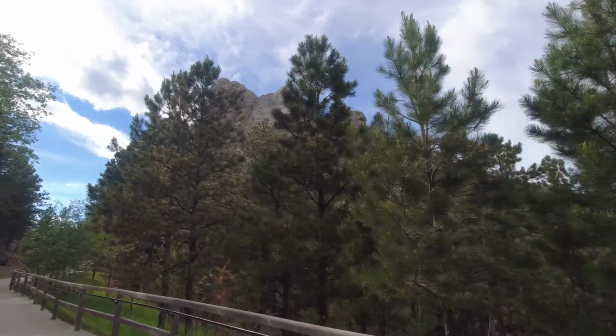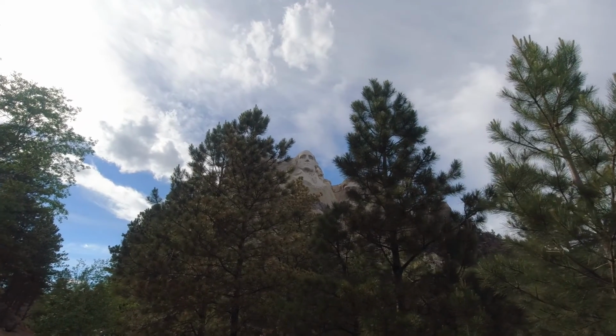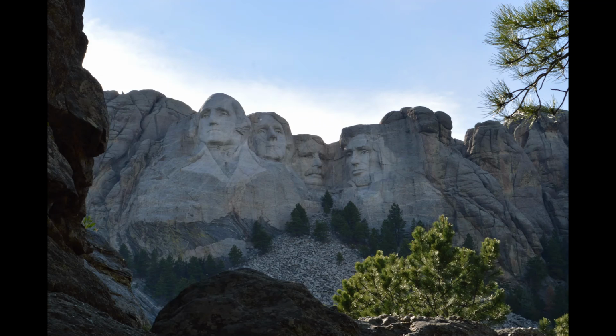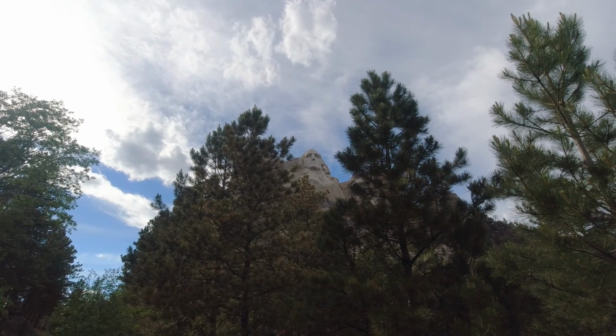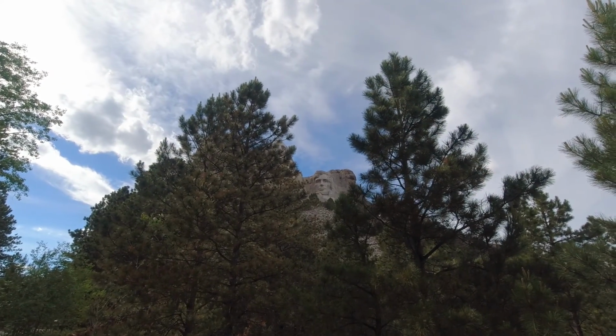Can't see it for the tree right there. Look at that. That's neat. Even his lapel, you can see it has a lapel under his neck. That is so cool. There's Lincoln looking right at us right there. Now that's neat.